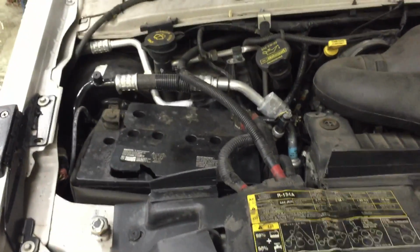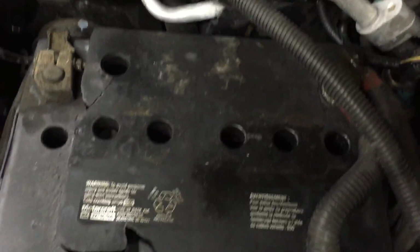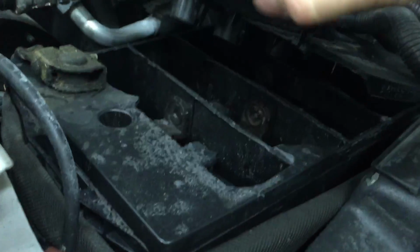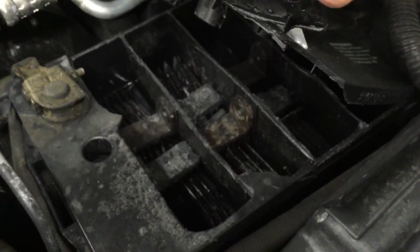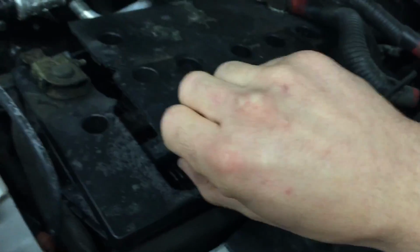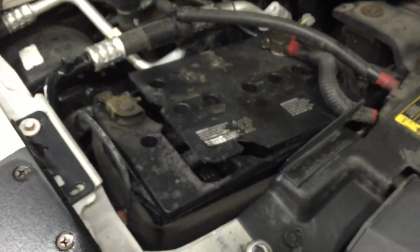Oh, how about that battery? Look at the holes in the... Holy crap. What happened here? Wow, I'm actually seeing inside the battery. What in the world happened here? Almost looks like the battery exploded.